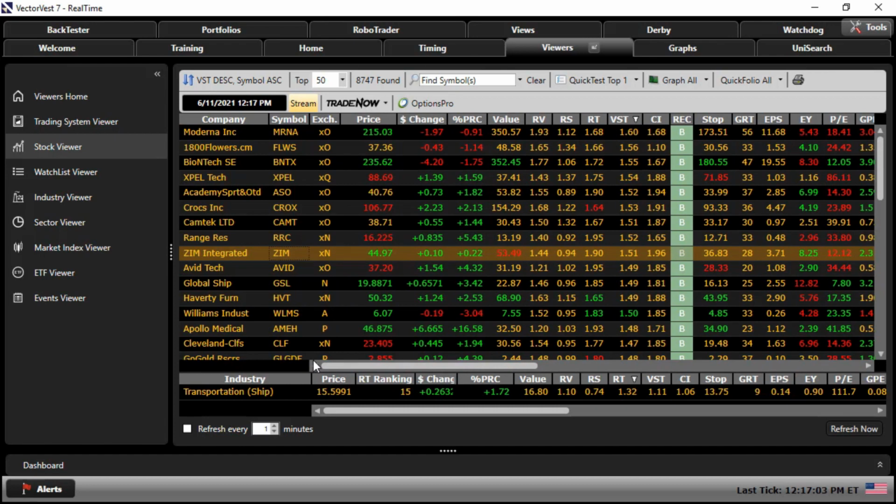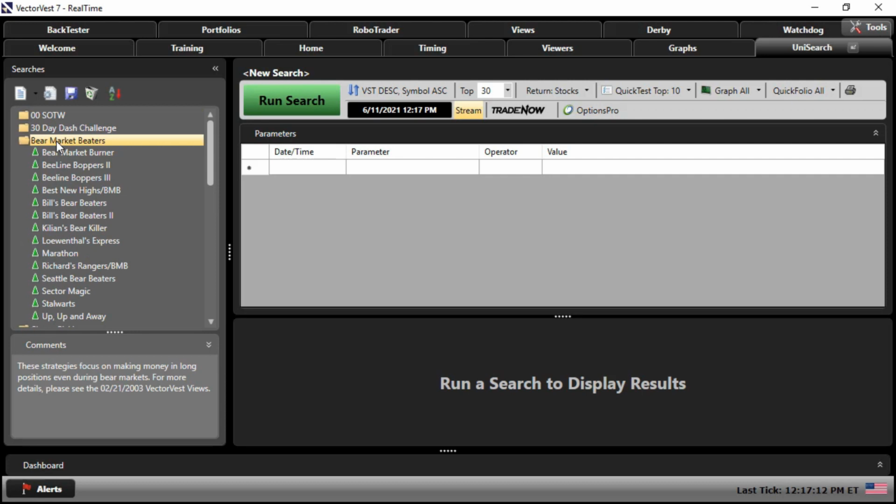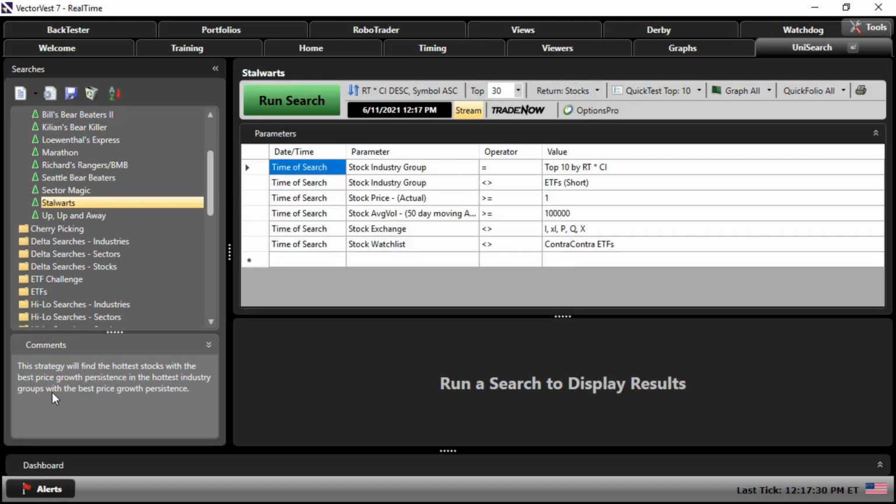I wanted to take a combination of a couple of things and talk to you about a search. I'm going to go to the Unisearch tool. From the Unisearch tool, I'm going to go to a folder called Bear Market Beaters. These strategies focus on making money in long positions, even during bear markets. Interesting. So these are stocks that hold their own. Part of why they hold their own is because a lot of these are stocks that persistently grow. I'm going to go to a specific search called Stalwarts. This strategy will find stocks in the hottest industries.